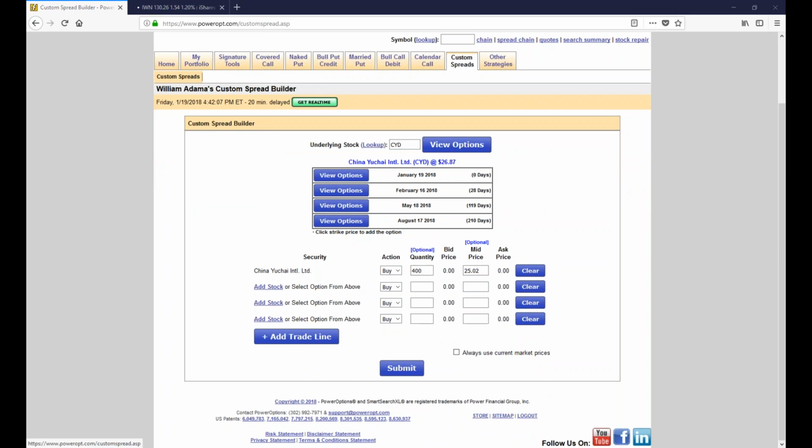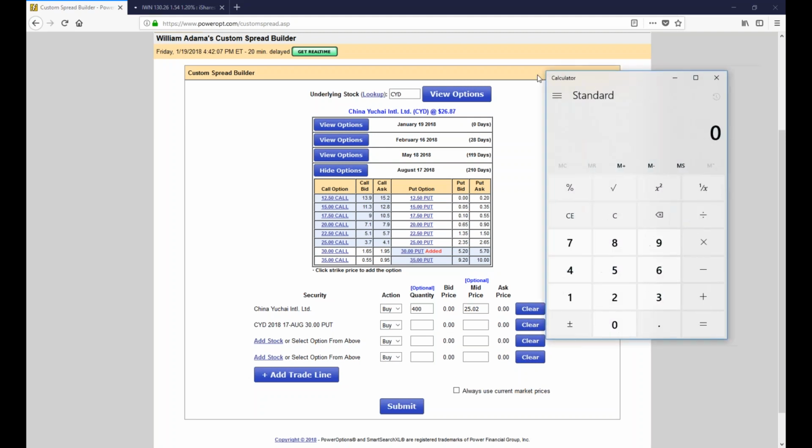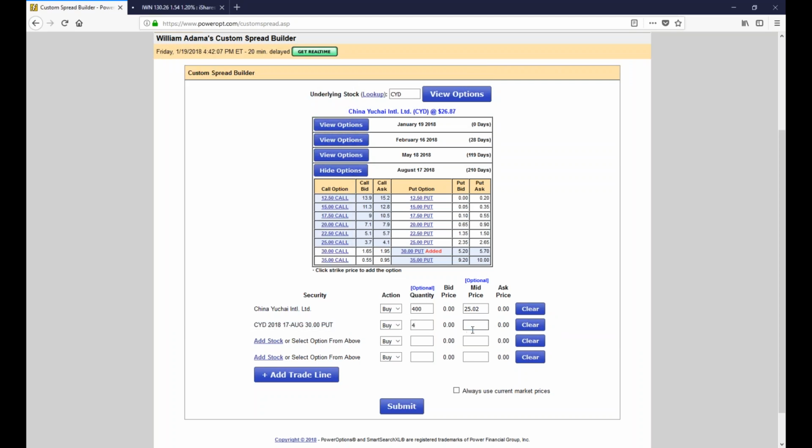Okay, but anyway, the put you bought is the August 30 put. All right, so I think you have a cost base about 25.02 per share. We're going to put in the 30 put, 2,700 for 4 contracts. Okay, hold on one second here. I just got to do the math. I was starting to do it in my head, and I realized I was getting it wrong. So 2,700 cost basis divided by 400 is 675. Okay, so you have 4 contracts here at 675.